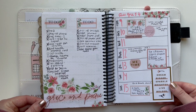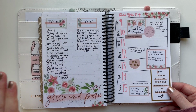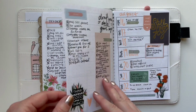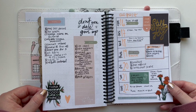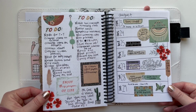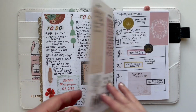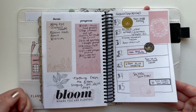More florals. The summer was so crazy. There was so much going on. So grace and peace. Lots of grace and peace. Some more florals. And again, I mostly use this side for to-do lists for creative faith and personal use. Personal and business to-dos. Heading into the fall.